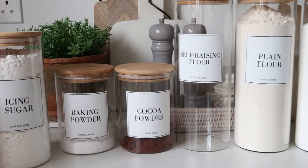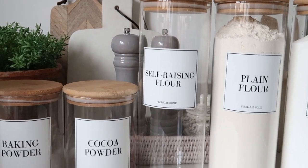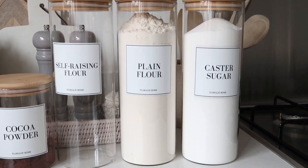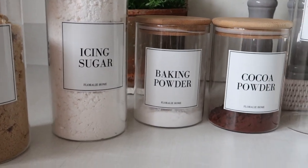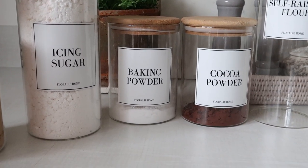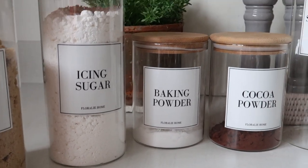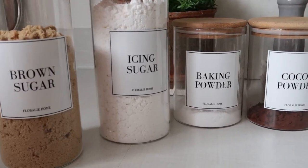The baking ingredients are done. I love them so much. Obviously I need some self-raising flour, so I'll get that from the shops when I go later. Plain flour and caster sugar are looking nice and full, as are brown sugar and icing sugar. Baking powder, you might have seen, I put bicarbonate of soda in because they're basically the same thing. They do the same job, so I hope that's okay. And cocoa powder, I need some more of as well. But I really love how they look.